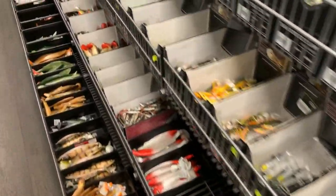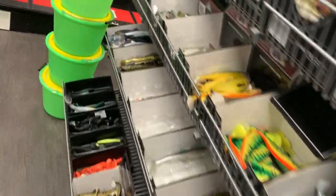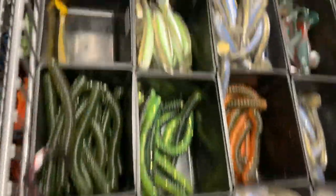Now, I'm going to show you my favourite bit of the shop. Jigs for days. Check it. You know this country loves its predator fishing when you can get this many jellies all in one place, and that's only one aisle. I'm just gonna spin back around. Oh my god!